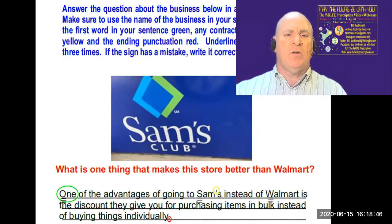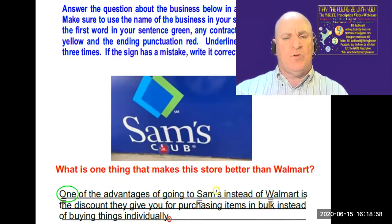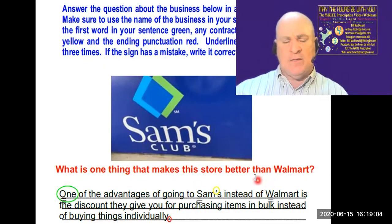So let's use our little spotlight to follow along in the question. What is one thing that makes this store better than Walmart? Now, this store, Sam's Club, is a sister store of Walmart. And so your kids have to think as a class and groups, but because we're just beginning, we would just have somebody read it to the whole class, or you could read it to the class.